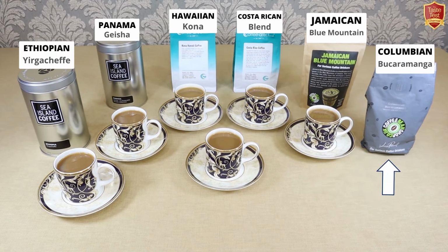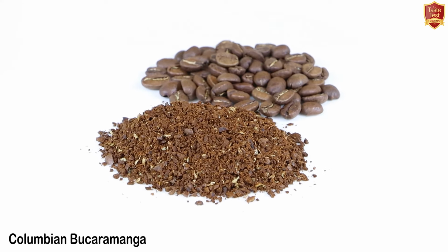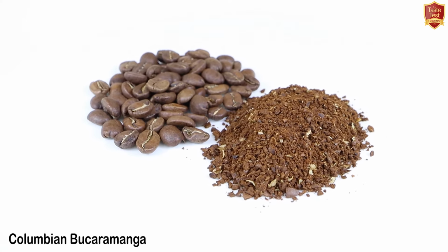Finally, we'll try Colombian Bucaramanga. So the aroma's very different on this one, quite vegetal and watery. Wow, again, very cabbagey notes in the flavour. If I didn't know better, I'd think the water had been used to boil broccoli. It has a slight fartiness of cabbage and green flavour of gooseberries. It's very light-bodied and thin, quite a dry finish with a sweet and acidic aftertaste.